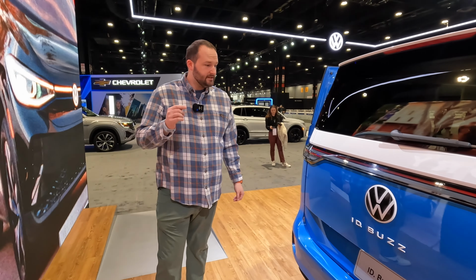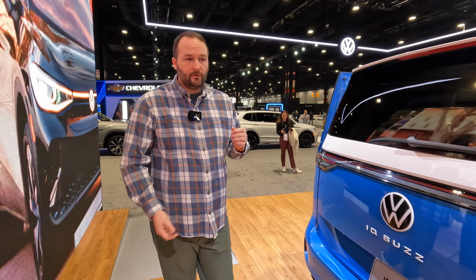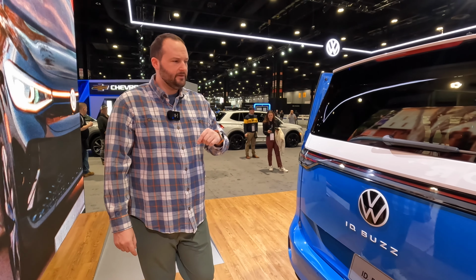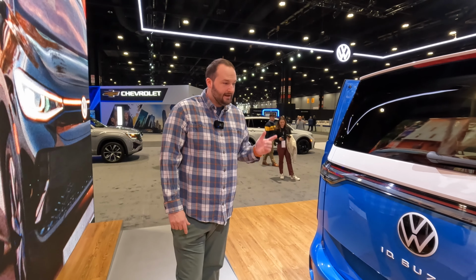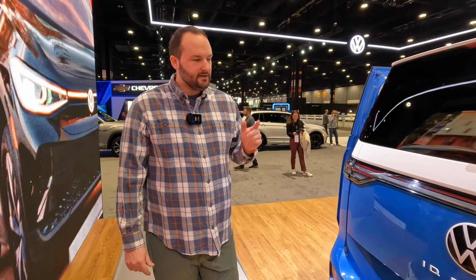Volkswagen ID Buzz is supposed to be here later this year, coming in the fall. Definitely reach out to your local Volkswagen dealer because they're not doing the reservation system, at least at this point. They're distributing it to dealers, and dealers are then selling those. So reach out to your dealer, make sure you're on the list if you're interested in one of these. I can't wait to get behind the wheel of it. I love it. I think it's at the top of my electric vehicle list. So that's a wrap for the 2025 Volkswagen ID Buzz electric van.